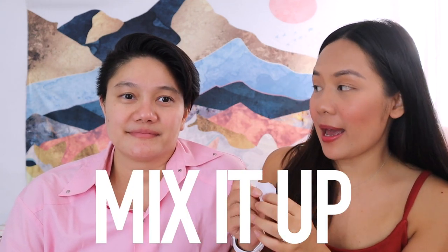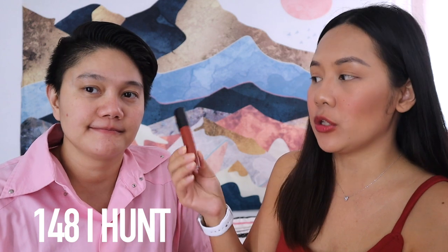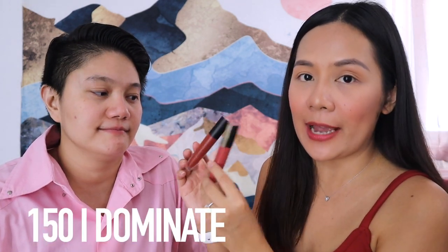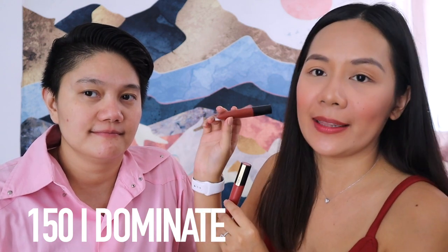The next look is mix it up. So, akong bahala gawin kung ano yung look na gusto kong gawin sa kanya using the shades of the lipsticks. For this mix it up look, I'm going to use two shades kay Zing. The first one is I Haunt for the lips. So, medyo darker to sa lips niya para umangat naman. And then, I'm going to use 150 I Dominate for her cheeks and the eyes. So, let's do it.